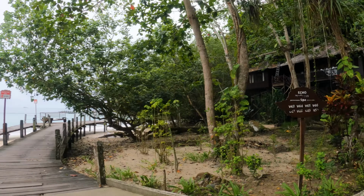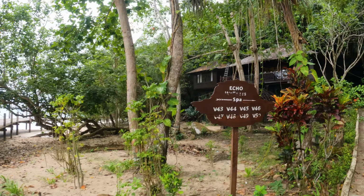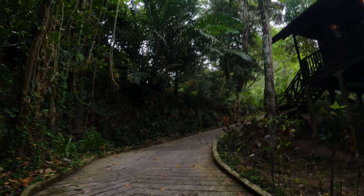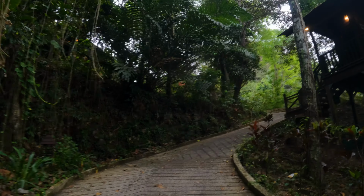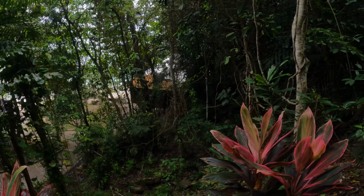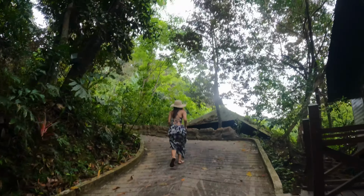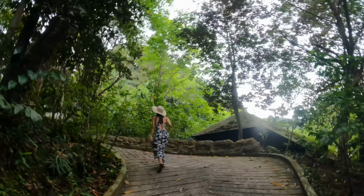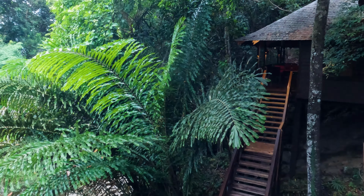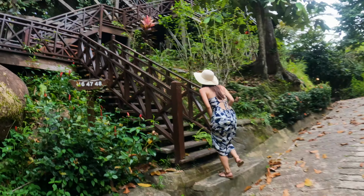Alright, so we're walking back to our villa now instead of taking the buggy. So our villa will be somewhere here. Quite steep actually. If you can't really walk that far, then we recommend taking the buggy. But since we wanted to explore, we just decided to walk back. A few moments later. So about 15 minutes of walking, finally reached a villa.